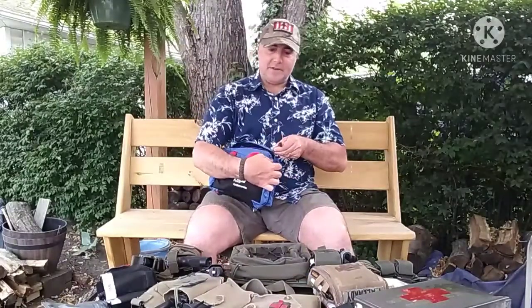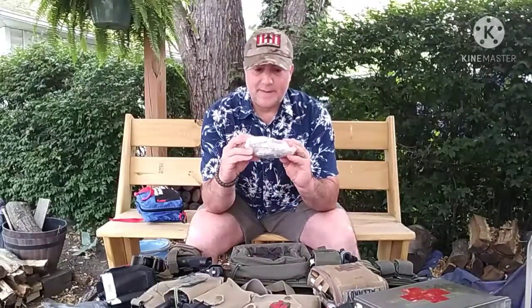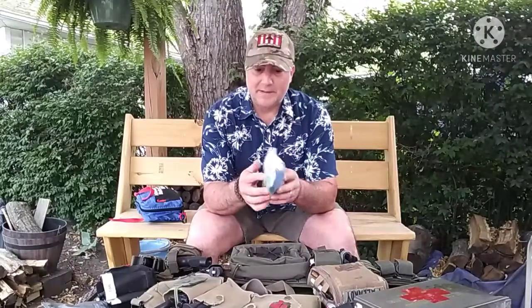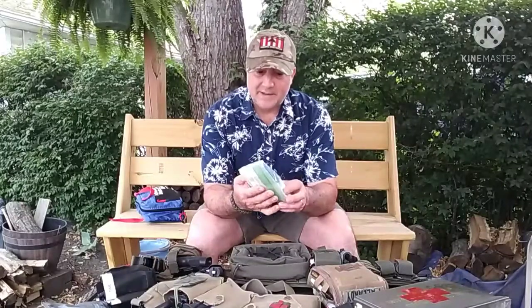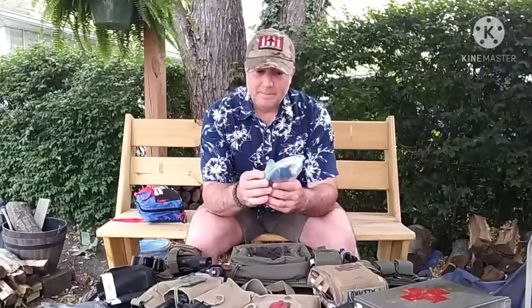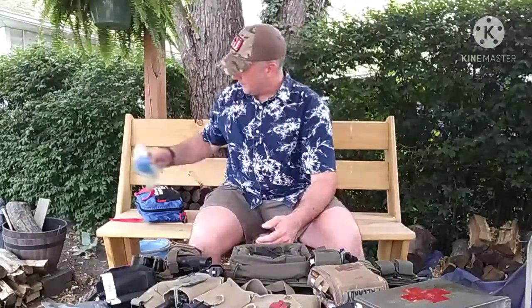And on the other side of the scale, you go all the way down to your minimalistic little pocket kits. This is one that just has a pair of gloves, some ointment, allergy pills, ibuprofen, wipes, band-aids, some tape, different size gauze pads, but I can carry it in a pocket, cargo pocket, pants pocket, back pocket, toss it in the lid of a day pack, and off I go. So, you have your minimalist approach too.